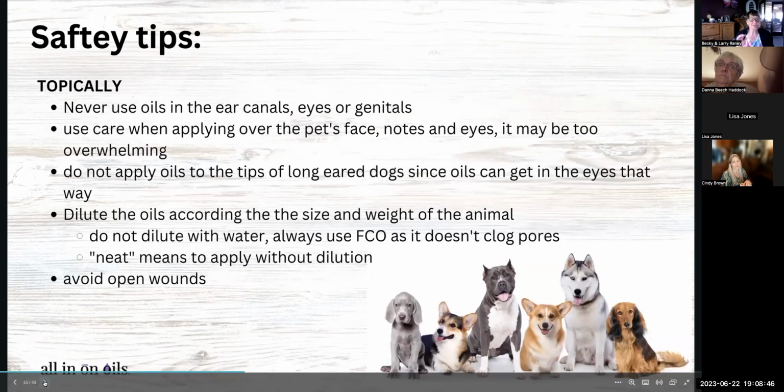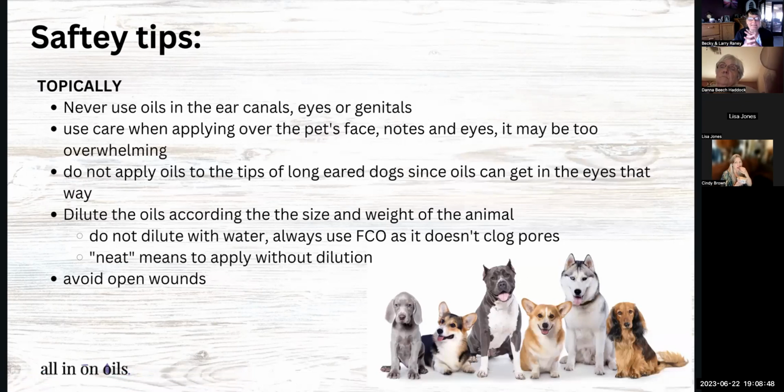Okay, so the other things you can do is topically, and I think that this is probably, for dogs anyway, a really important and powerful way to support the dogs with the oils. You never use the oils in the ear canals, eyes, or the genitals. Use care when applying over the pet's face. That's supposed to say nose and eyes.